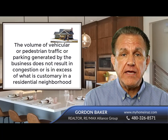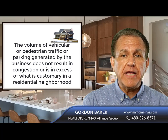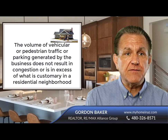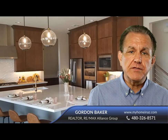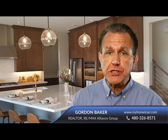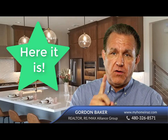And the volume of vehicular or pedestrian traffic or parking generated by the business does not result in congestion, or is not in excess of what is customary in a residential neighborhood. Now, I'm bringing all these up. This is actual verbiage in CC&Rs, to highlight the need to review them. A general observation: the older neighborhoods seem to typically have more flexible CC&Rs, while the newer neighborhoods have more detailed restrictions. Now for the bonus tip that I promised from the beginning of the video.